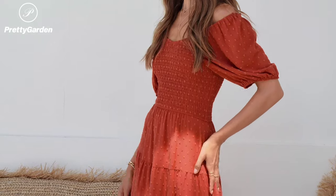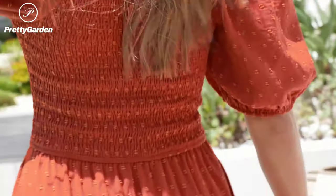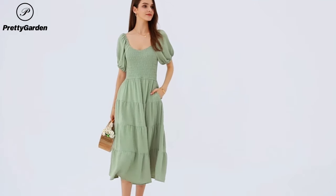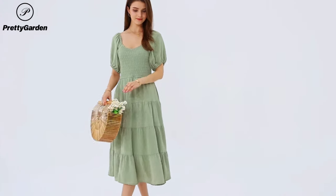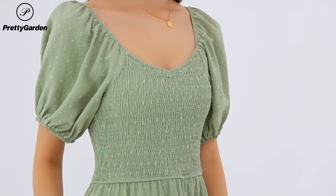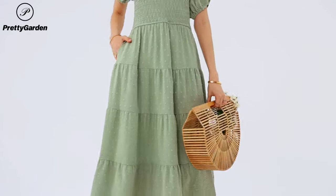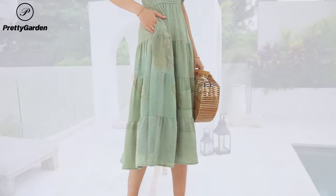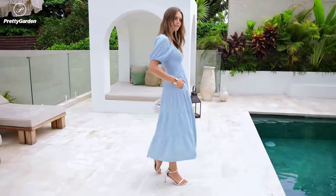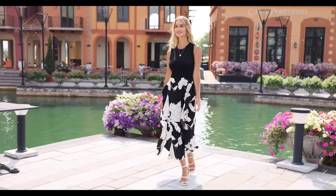The quality of this dress is equally impressive. The high-quality chiffon material washes well and maintains its shape, ensuring you get long-lasting wear out of this beautiful piece. Whether you're searching for a stylish dress for a spring fling or a versatile option for summer outings, PRETTYGARDEN's women's spring dresses are a perfect choice. With a wide selection of colors and sizes available on their website, you're sure to find the perfect dress to suit your taste.